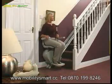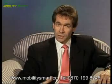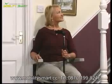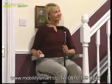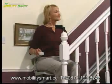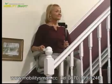3. What is known as a soft start, soft stop. The last thing you want when you begin or end your journey is an abrupt jolt. Not only is this uncomfortable, but it can also prove potentially dangerous, especially if you experience balance problems, as many people of course do. So always opt for a stair lift which begins to travel with such smoothness that you hardly even notice that you're moving.